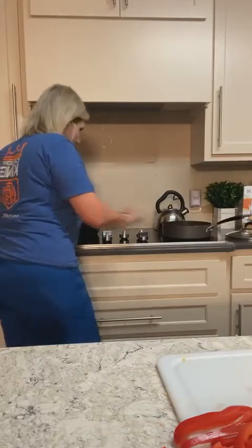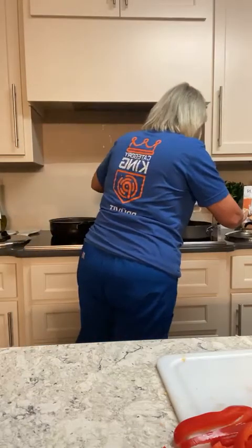So I wanted to find out what I can do to be the healthiest I've ever been, to feel the best I ever have, and not have to log all my food or worry about macros. I got to stir this again. Come here. Ooh, it is looking and smelling good.